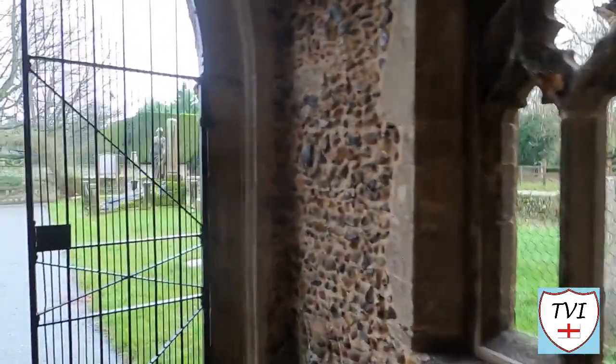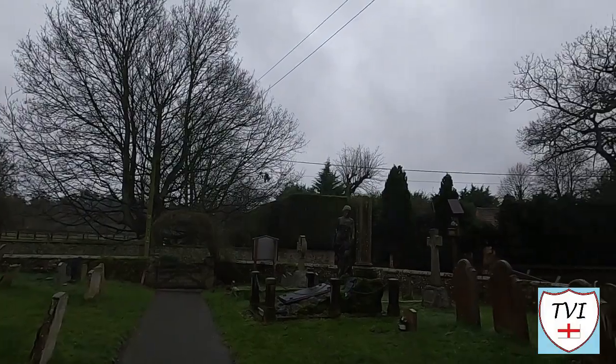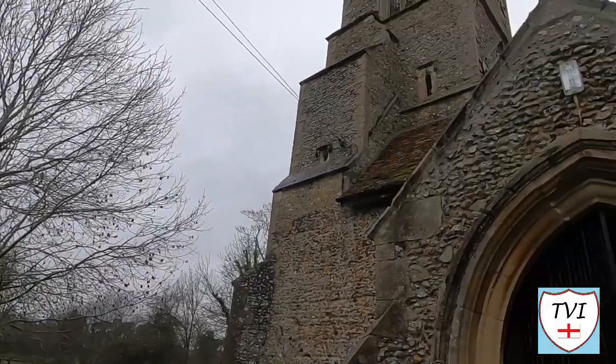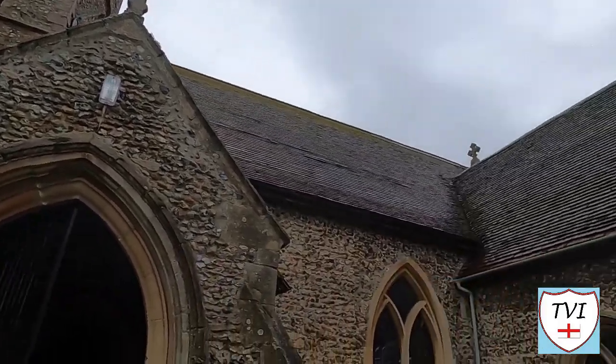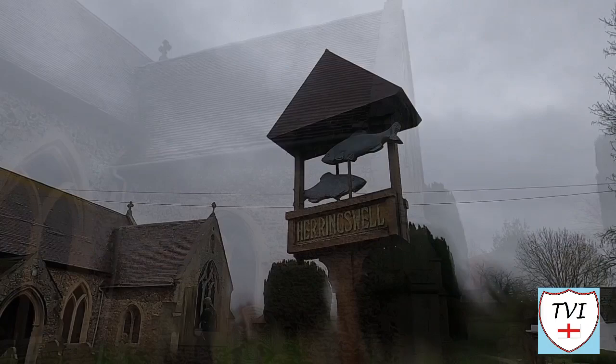There isn't really much more beyond that, but of course, when we reach the end, we'll then be hopping back in the car and heading up towards the manor house to finish this one off. Nice church, that one. Enjoyed that. Brief visit, but well worth your time if you're in the area.